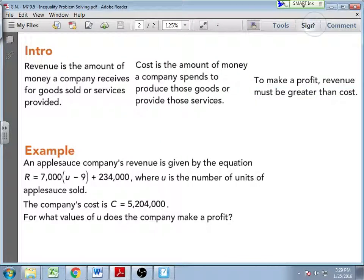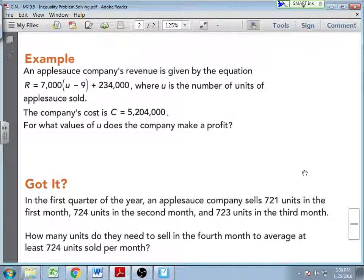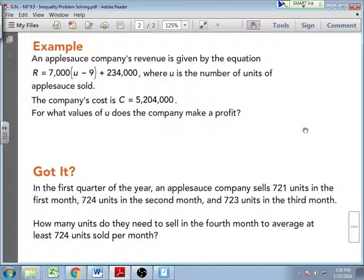So if we look at this situation of an applesauce company, their revenue is given to us by this formula. It's long and looks complicated, but do not be afraid. U is the number of units of applesauce sold, but we don't know what a unit is. A unit might be a cup of applesauce, a jar, a case, or a pallet. That might be what they call 1 unit. So unit is just a placeholder word. A unit could be a truck full. You never know.